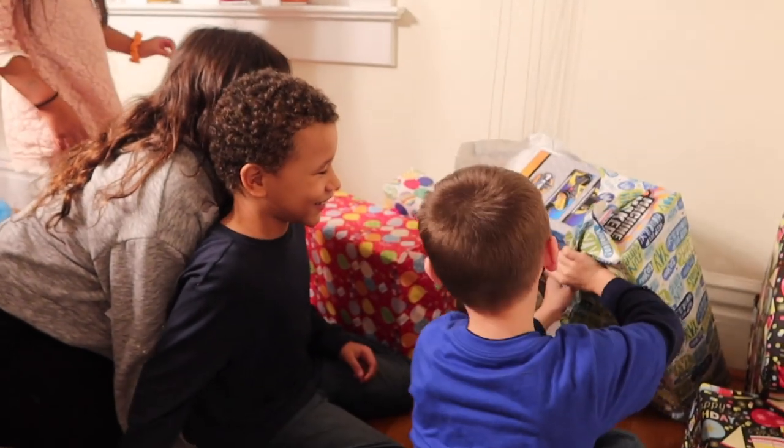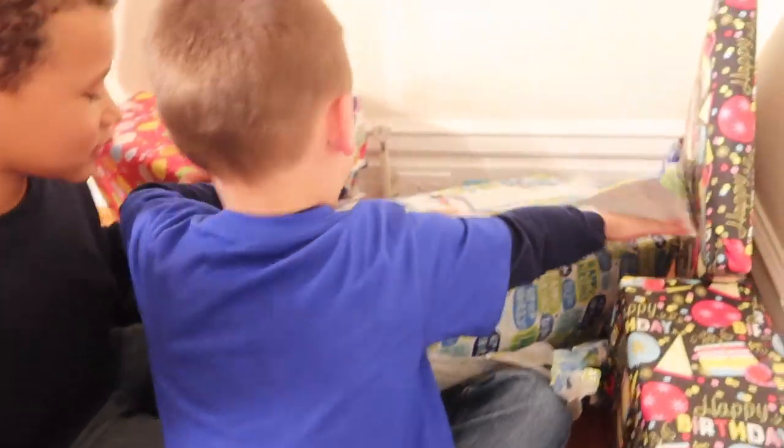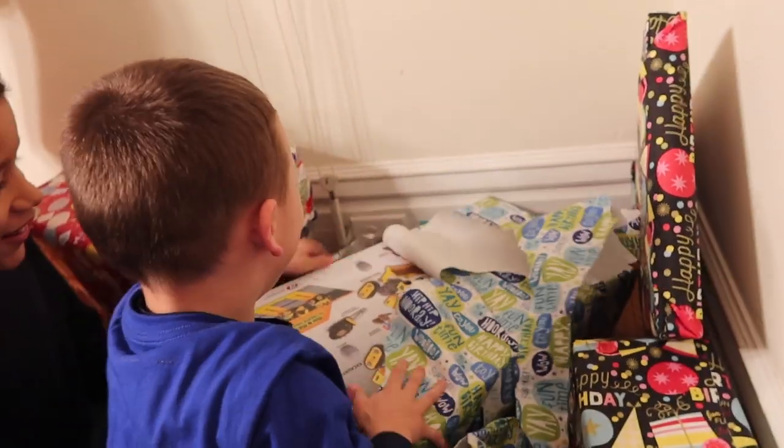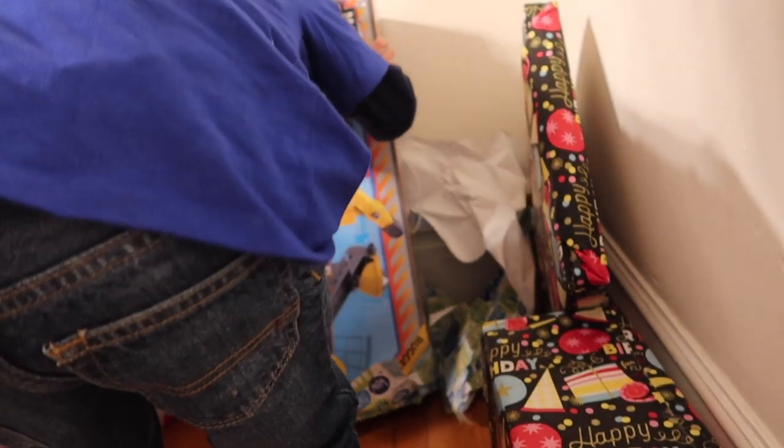Yay! Oh my gosh! Oh, it's a car! Oh. What? A car! Look at that! Nina jumped in a car. Wow, it's a destruction thing! Wow! It's a destruction set! You've been wanting one of those, Bernie. Yeah. Are you excited? Yeah. It's a construction set.